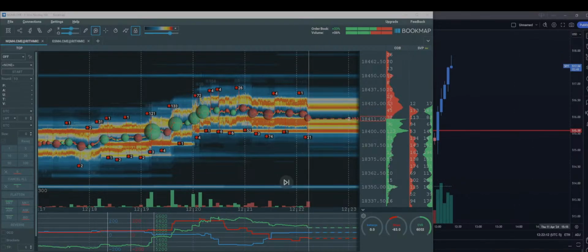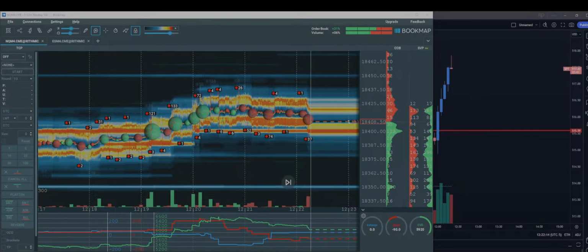18416. A little bit of top wick. Nvidia's kind of hanging out. I've got my stop set right at 400. And that's where I'm going to leave it.